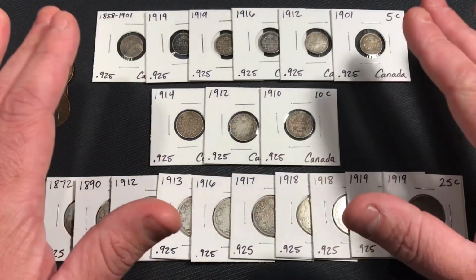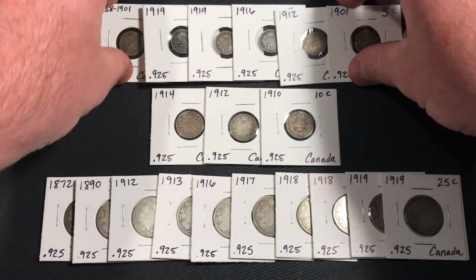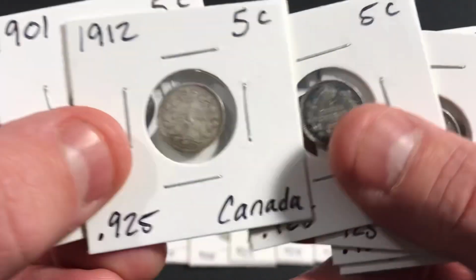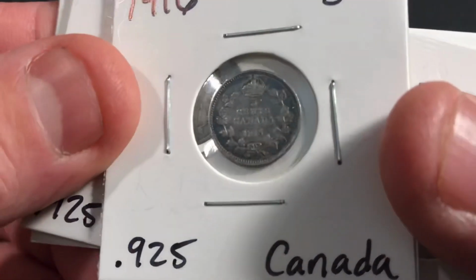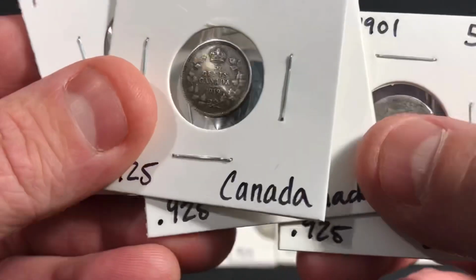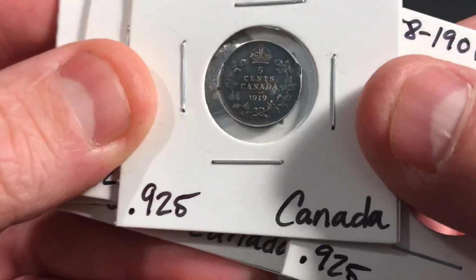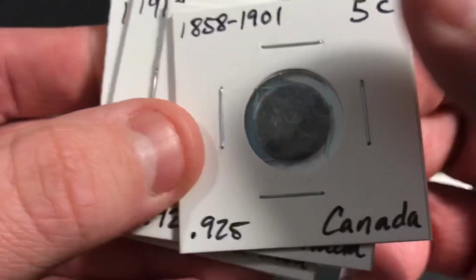The rest here are sterling silver Canadian coins. We have 5-cent coins, 10-cent, and 25-cent pieces. So I don't have many of these 5-cent coins in my collection, but they are definitely cool. Little tiny pieces of sterling. A 1901, a 1912. This one's got a little bit of damage going on. A 1916. This one's got some interesting blue toning. 1919. And these coins are very thin as well. You can see this one is a little bent. This one's a little bent as well. This one's very blue in toning. Really, really cool piece there.